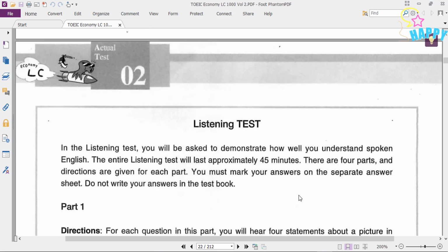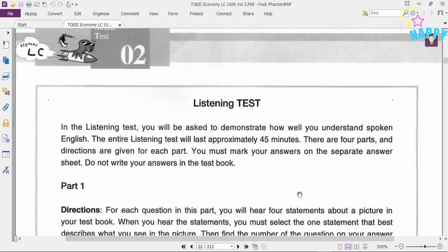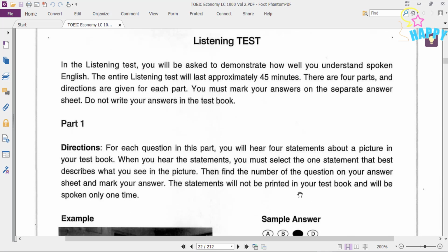Actual Test 1. Listening test. In the listening test, you will be asked to demonstrate how well you understand spoken English. The entire listening test will last approximately 45 minutes. There are 4 parts, and directions are given for each part. You must mark your answers on the separate answer sheet. Do not write your answers in the test book.